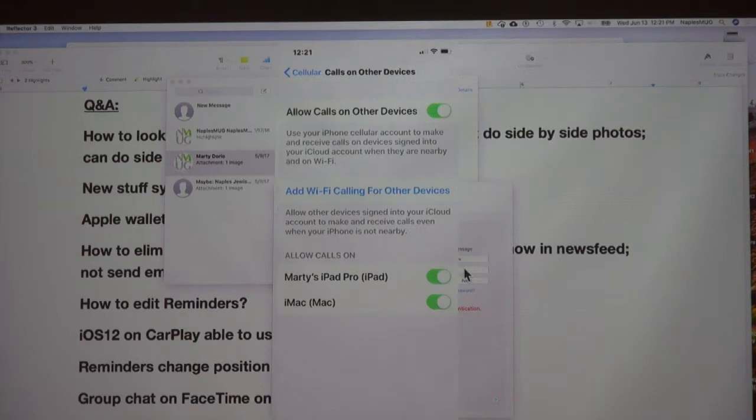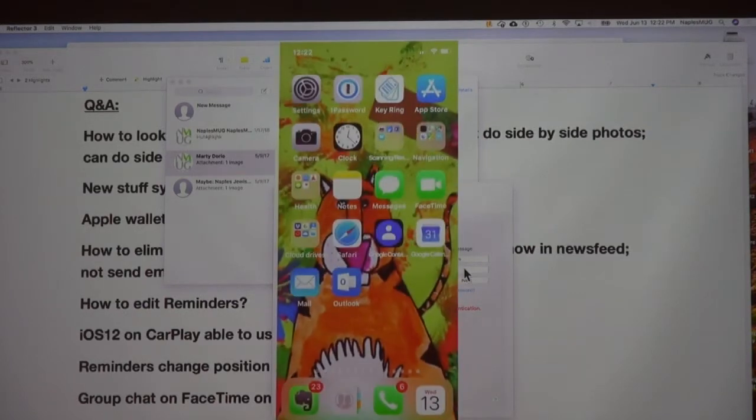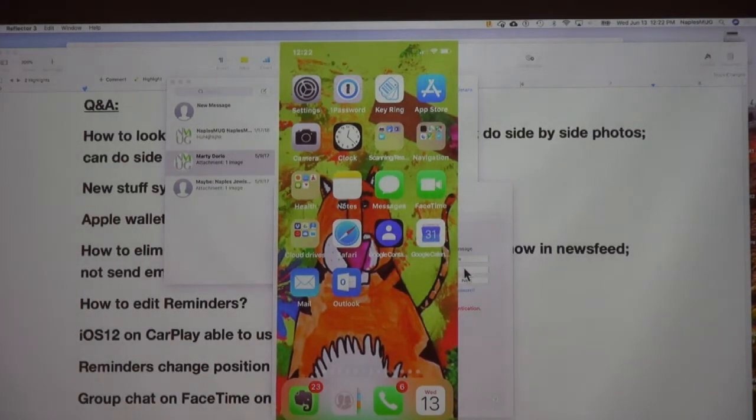All righty then. I was thinking in terms of dialing. Oh no, I just started calling her. Sorry, Debbie, ignore that. Okay, cool. And that's under the cellular settings. Further questions? How are we doing on time? 12:20. Let's see what else is here that's relevant.